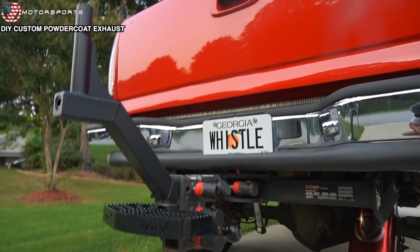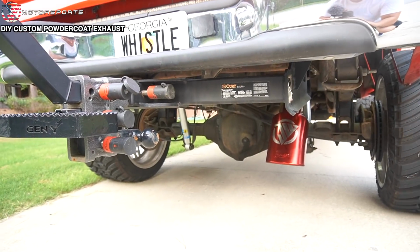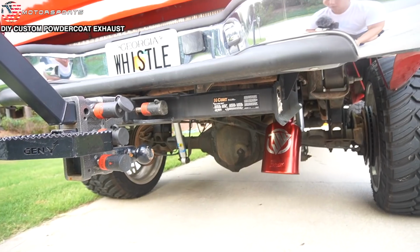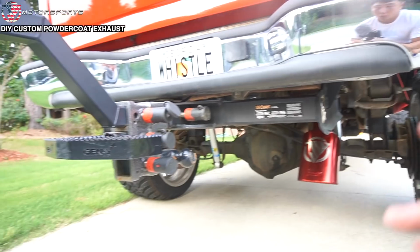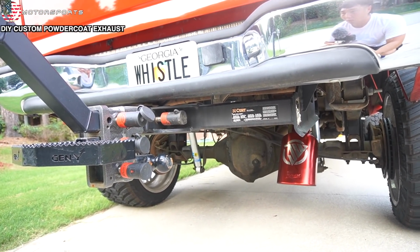And check out my custom license tag whistle. I think that fits the LLY perfectly. These whistle pretty loud from the factory, but once you add a 64mm turbo to it, it's a whole different animal.